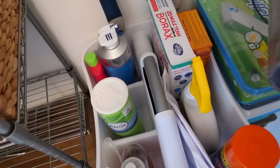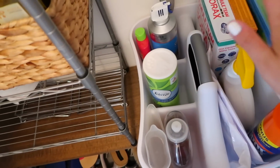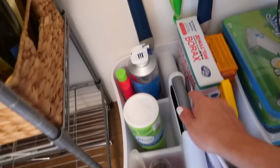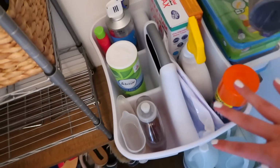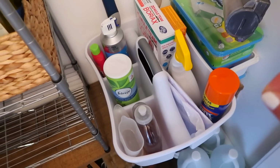And then right below those guys are all of the floor care products. This thing is just filled with products solely for floors, except for that. I should move that. But it's just a caddy that I can take with me whenever I need to. Holds everything really well. I just love that I can see every single thing in there.